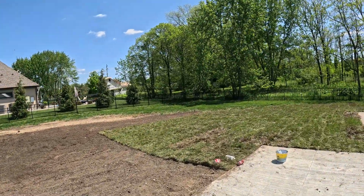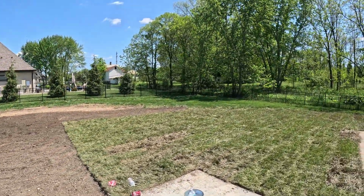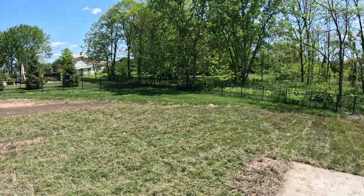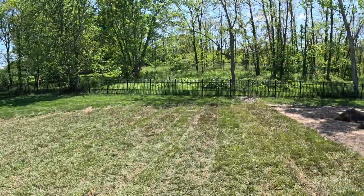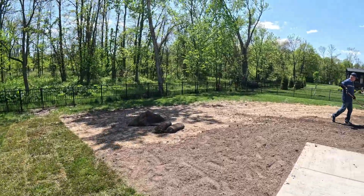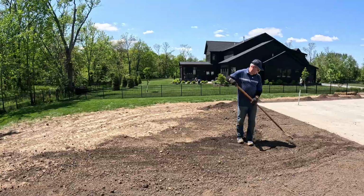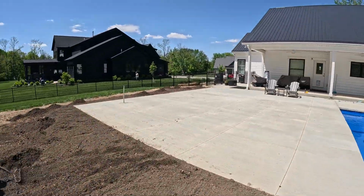They got here about 9:30 in the morning, and now it's 2:30. So we just ate lunch and unloaded some more topsoil, but the yard's looking pretty good. It's coming in. Just have to water it all in. But yeah, everything's looking good. Smoothing everything out, getting it all raked smooth.